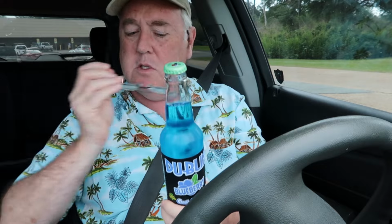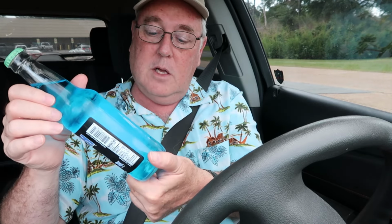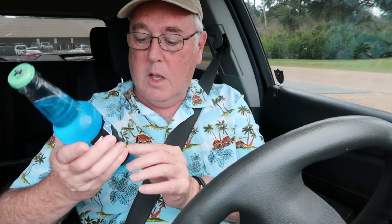Let me take a look at it real quick to see just how crafty it is. Yeah, blueberry, always made with pure cane sugar. So there you go. And it's made in Dublin, Texas. And I'm not in Texas. I don't want you to get all confused and start falling down and stuff. There's one serving per bottle, so I'll have to finish this, I guess.